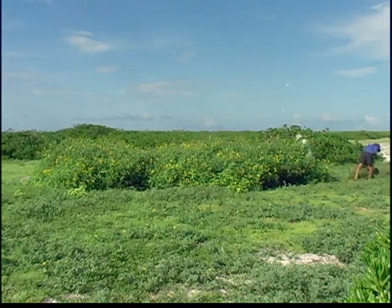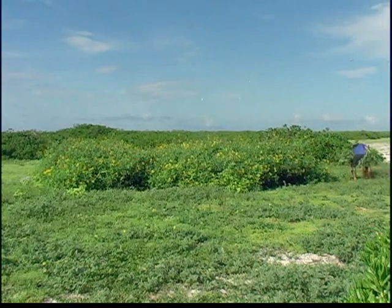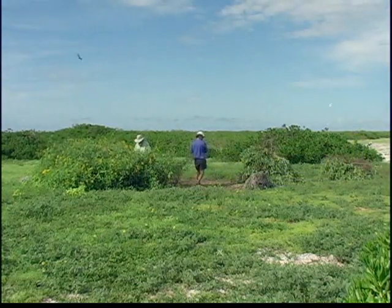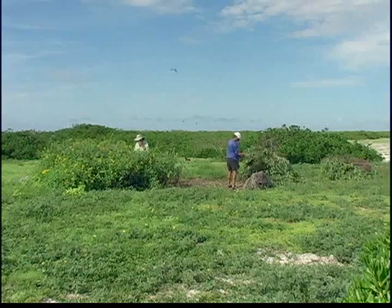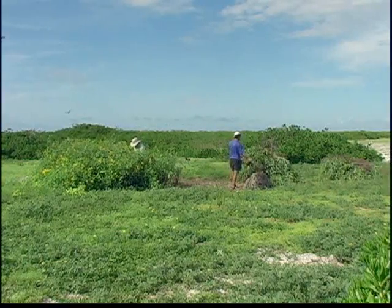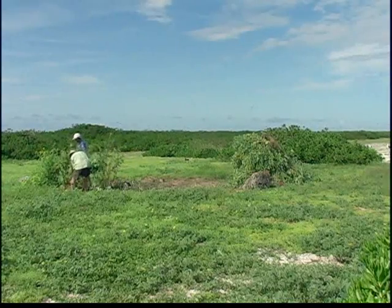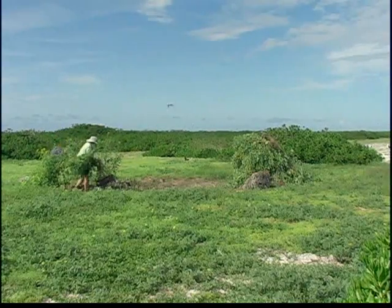While the removal of Verbesina is a high priority, eradication has not been possible because of limited funding and logistical problems due to the remoteness of the islands. Countless other weeds could be just as disastrous as Verbesina if they were introduced to the northwestern Hawaiian Islands.